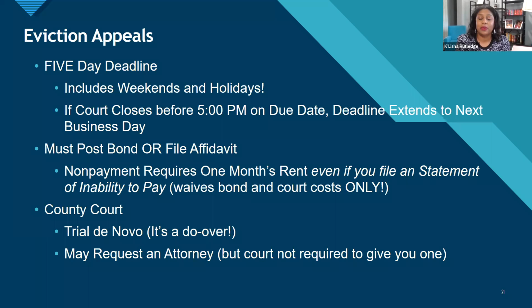I always give them the 5-day deadline because I just don't want them to try to go that extra day, and the court says, oh no, the clerk's office was closed, but we accept tenants' appeals until 5 o'clock, but we just close everything else. So I always tell them the 5 days and make them rely on that.